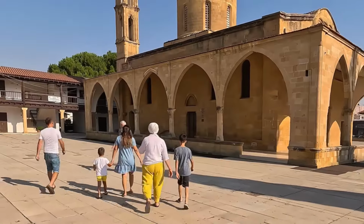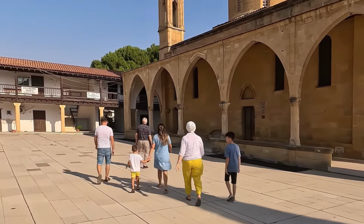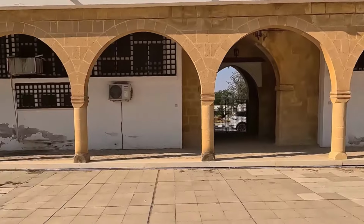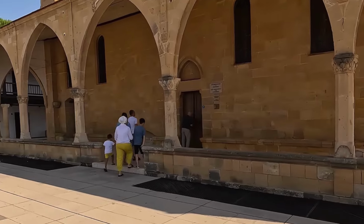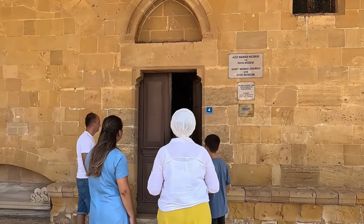So here we are. This must have been probably the cloisters surrounding the church here. Very beautiful set of buildings here. We're very privileged to come in and have a look. St. Mama's Church and Icon Museum.